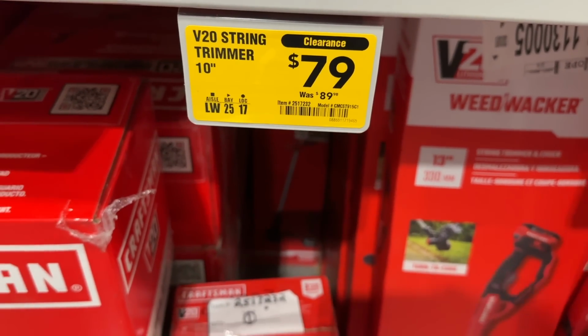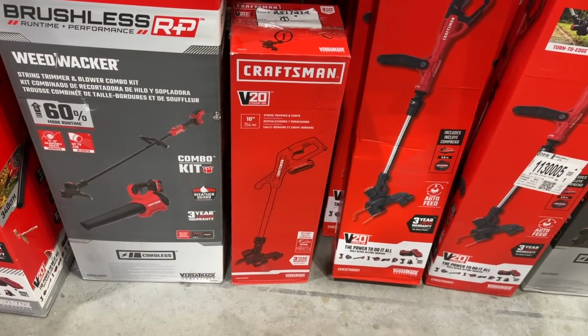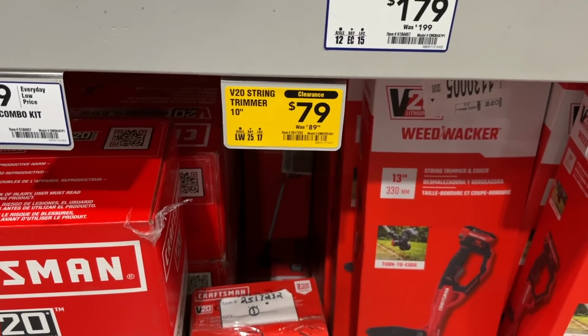But if you're interested, I would definitely go and check out some of the deals going on right now at your local Lowe's. I'll have some listed down below.